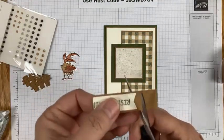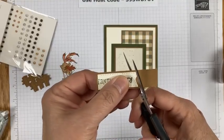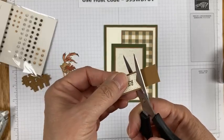And then we're just going to banner cut the end.